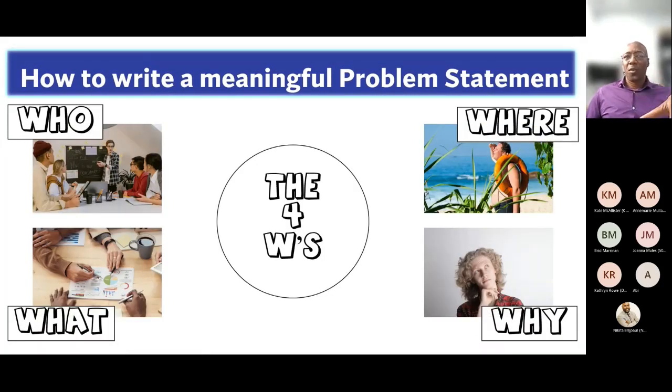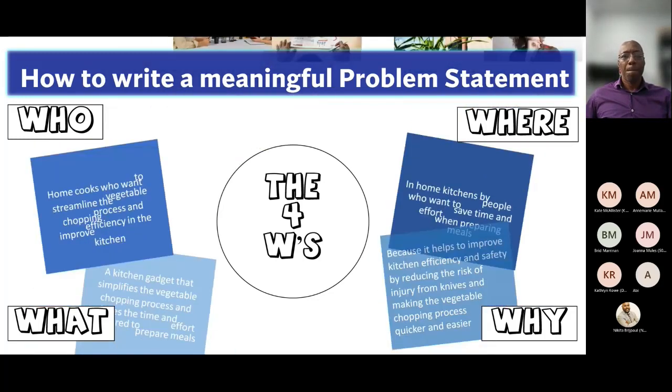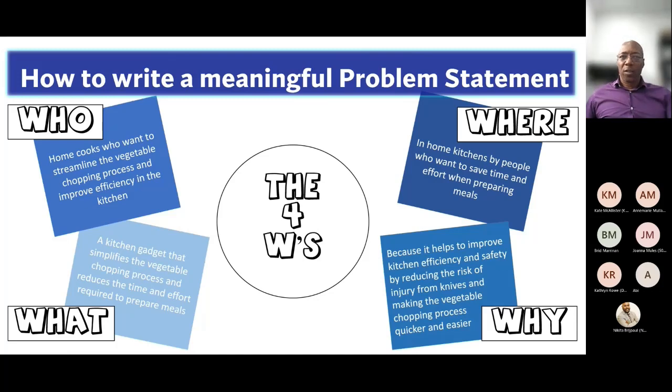We had the 4 W's. To pinpoint the right problem statement, it's crucial to ask the right questions. So once you've got all your findings from the empathize phase in one place, ask yourself the 4 W's: who, what, where, and why. By considering these 4 W's, you can identify patterns in your user research and get closer to creating a meaningful problem statement. This is the example of the 4 W's technique applied to the problem statement that we saw earlier for the kitchen gadget.